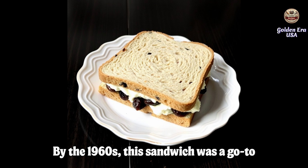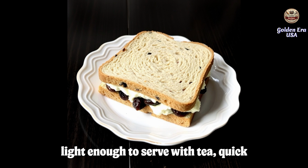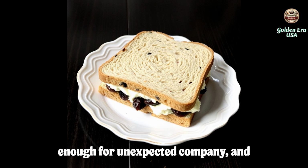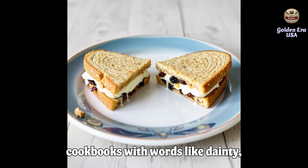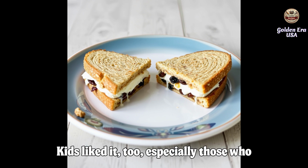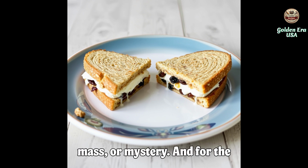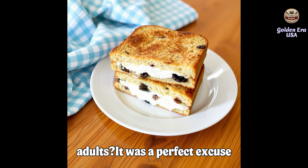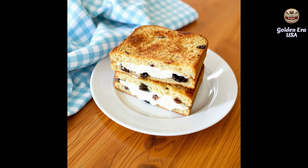By the 1960s, this sandwich was a go-to for small social gatherings. It was light enough to serve with tea, quick enough for unexpected company, and elegant enough to make it into vintage cookbooks with words like dainty, refreshing, and ladylike. Kids liked it, too, especially those who preferred their lunches without meat, mess, or mystery. And for the adults? It was a perfect excuse to enjoy something sweet between meals.